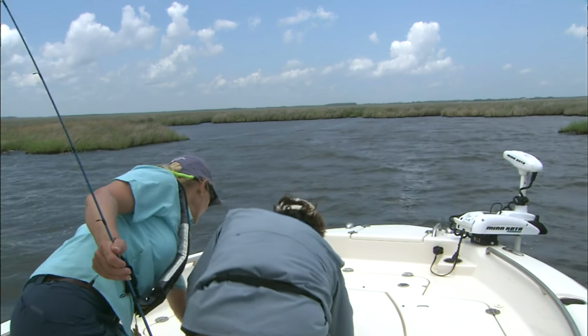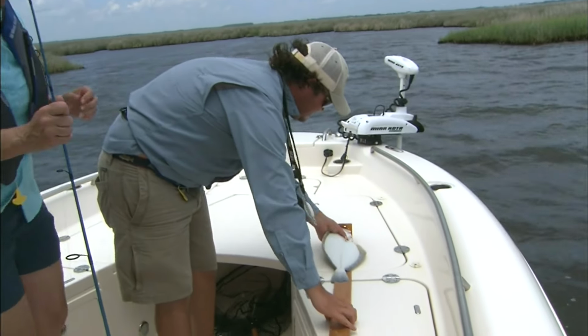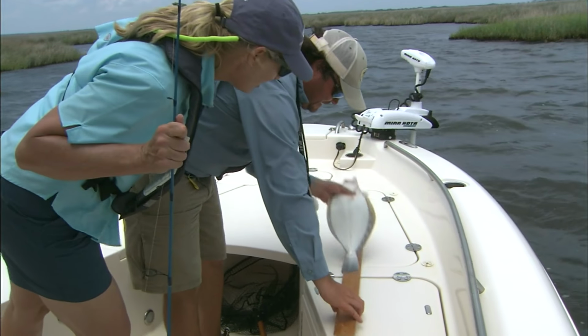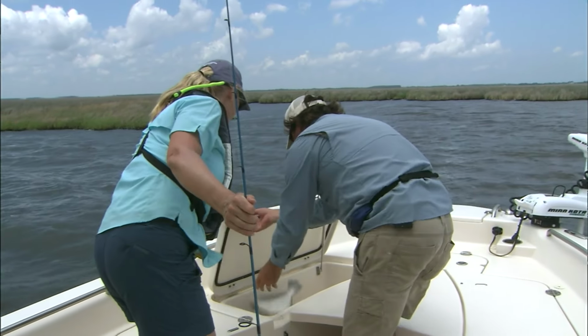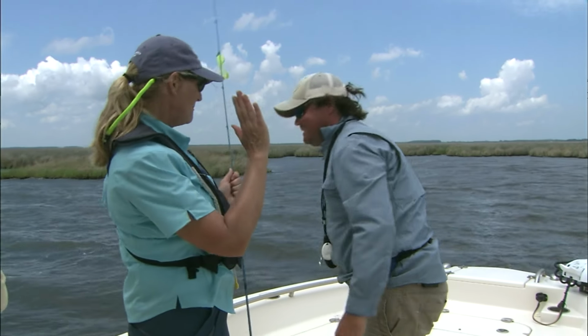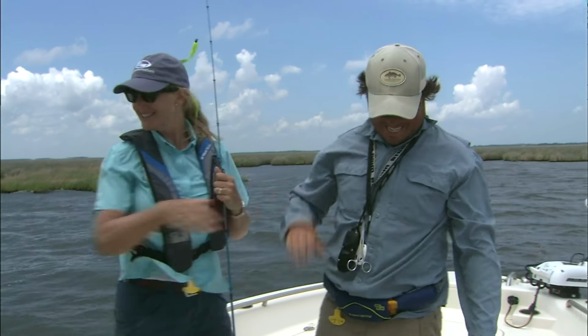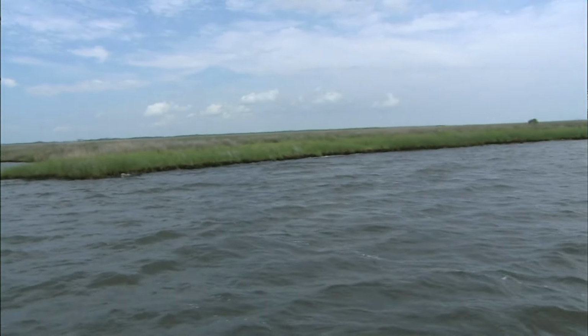Put him in here. Let me measure him and see what he is. I think he's well over, but what you got? 16. Woohoo! Good work. Good job. Put him right on in there. Put him on ice later. All right, another one in the box. All right, good job, Captain. All right, your turn now, Charlie. It's coming in. I've been snake bit all day, but I'm ready.